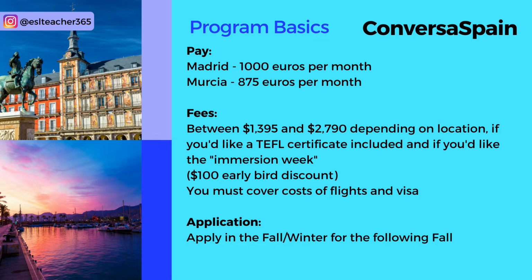For the fees, there is a bit of a difference because it really depends on your location, if you'd like the TEFL certificate included, and if you'd like the immersion week. The immersion week is kind of to help you get settled, and the TEFL certificate is another kind of bonus that they like to have as well. But as you can see, there are big differences between the fees. There is an option for a $100 early bird discount, and you must cover the costs of your flights and your visa. It's recommended to apply in the fall or winter for the following fall.